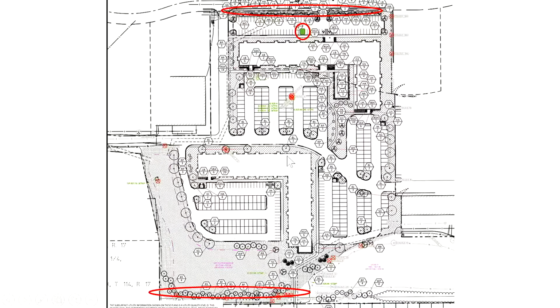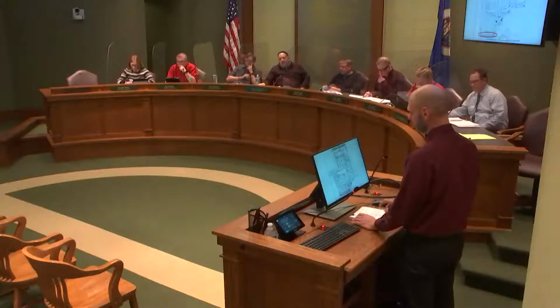Notification was published and sent to property owners within 350 feet. We didn't receive any comments other than Terry's Hardware reaching out with concerns for making sure they have maintained access to their building with deliveries. So with that, there's a public hearing required for this request, and staff can answer any questions you'd have. Okay, thanks, Justin.